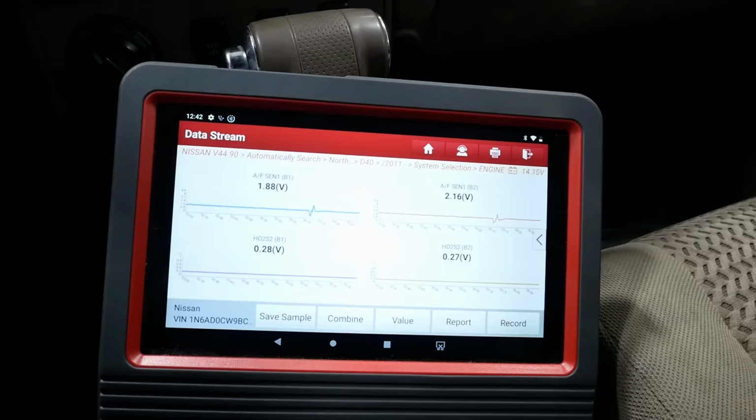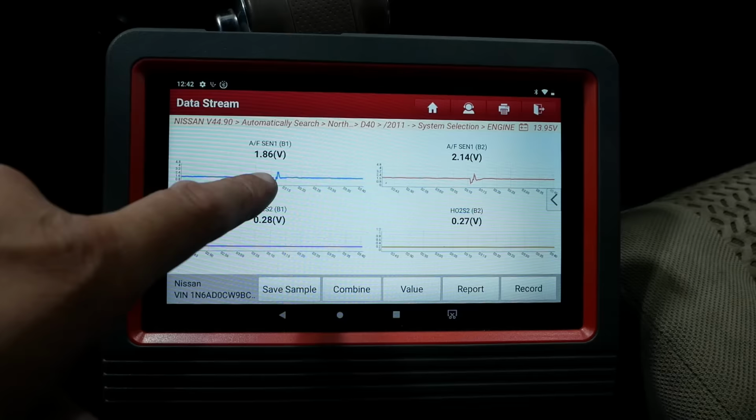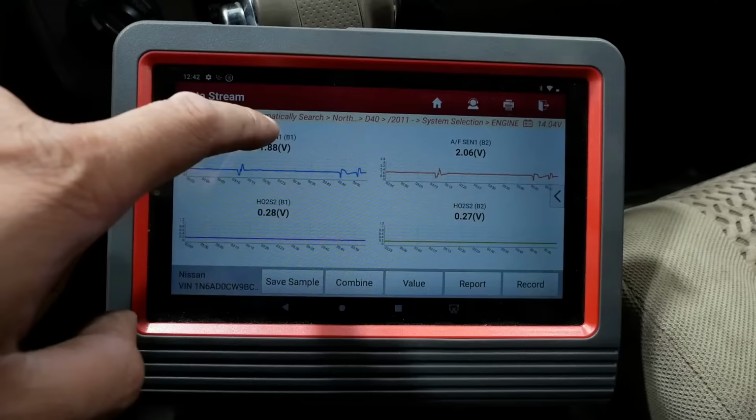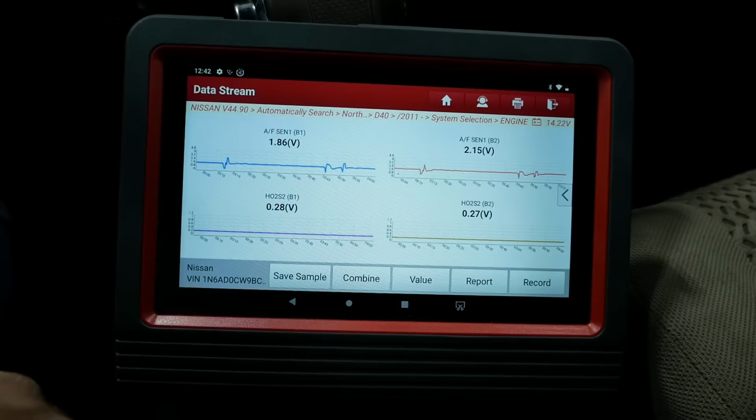So we have a code P2A00, which is for the bank one, sensor one, stuck lean. That would be this guy here, but it appears to be working. So it responds to a rich or lean condition. Nothing wrong there. But bank one sensor two, the downstream O2 sensor, it is dead.